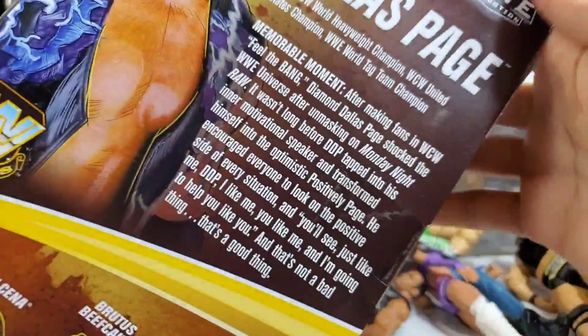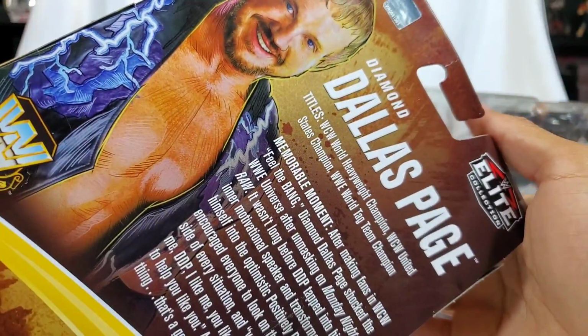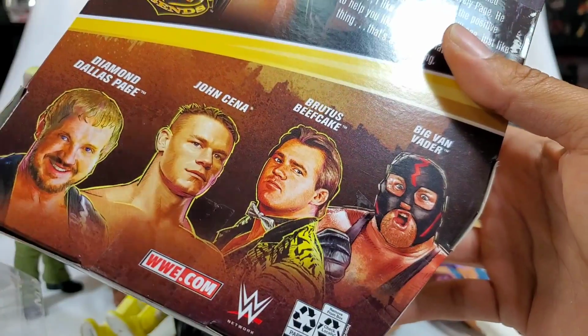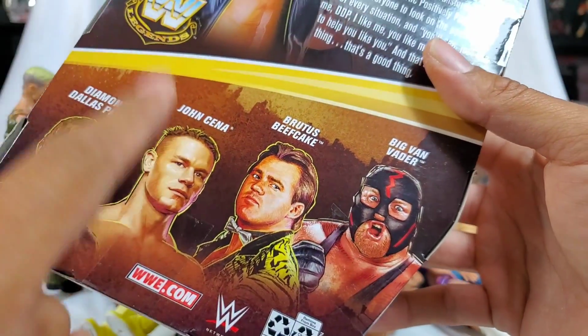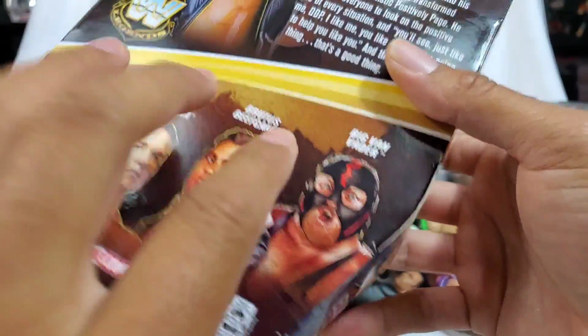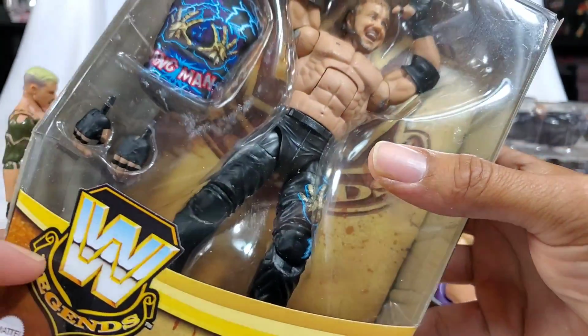Like, dude, I cannot find it at Target. Not sure what's going on, if he was one of those figures from the series that they didn't just put out or what. But yes, the ones that were here were John Cena, Brutus the Barber Beefcake, 2 different gears for him. We got Big Van Vader, and we have right there, bang, bang.